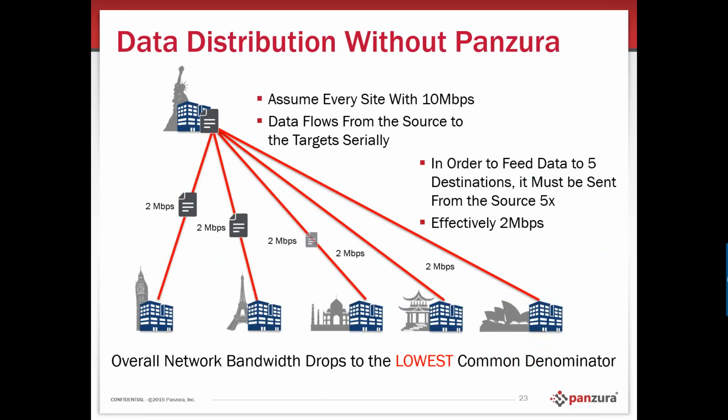So data distribution, if you were to do it without Panzura, here's an example of what's going to actually happen. So across a multi-site global enterprise, what the distribution of Revit files across all 5 of these organizations, for example, to do that over an MPLS network, it's going to take a long time, because in order to feed that data to 5 different offices, it must be sent from the source 5 times. So effectively reducing their 10 meg pipe to just 2. And this is because of the overall network bandwidth. It's got to drop to the lowest common denominator.